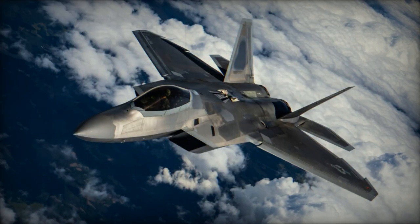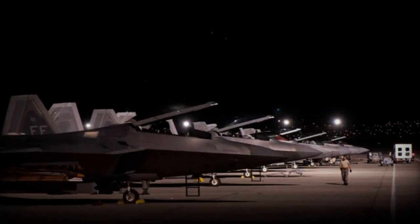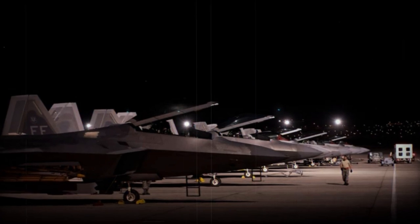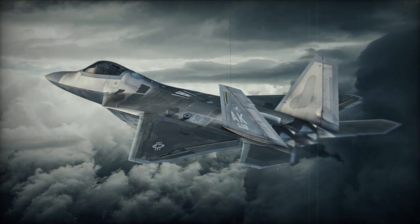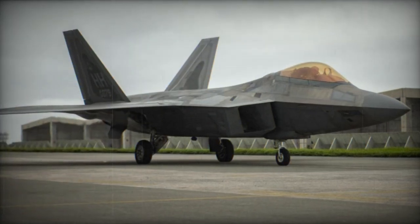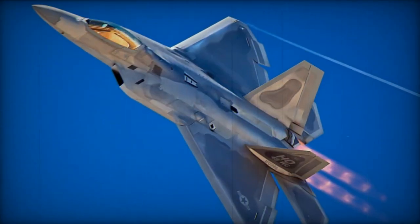Production of the Raptor ceased in 2011. The last F-22 was delivered to the USAF in 2012. Currently, the USAF operates 186 operational F-22 fighters. This air dominance fighter forms the core of the USAF's warfighting selection. Interestingly, the F-22 was never offered to export customers, even other NATO countries. This advanced aircraft cannot be exported to other countries under US federal law.